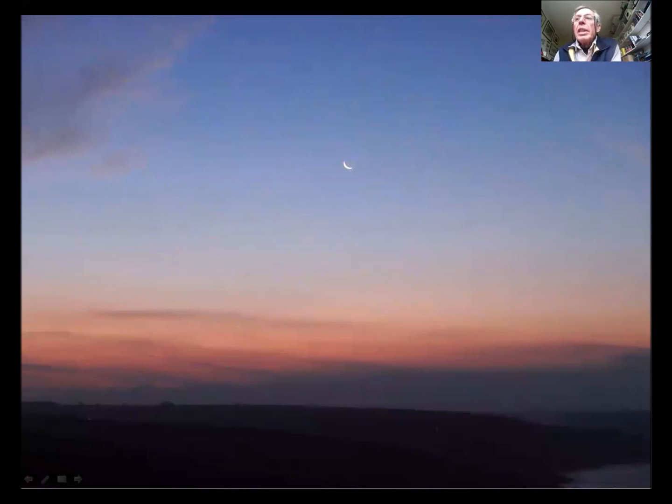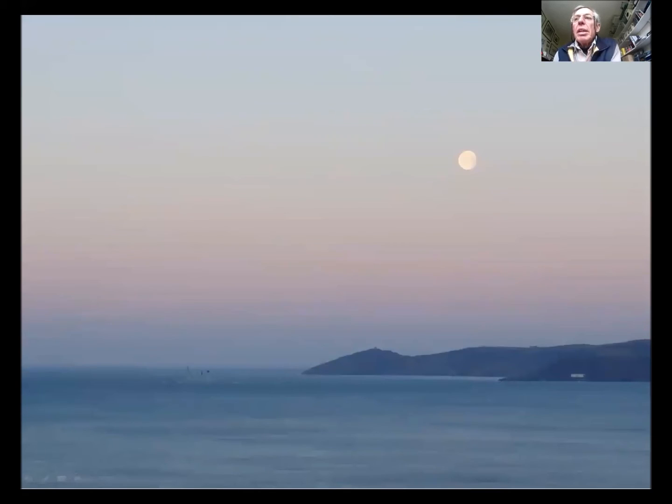And the moon rises in the east too. Notice that it's just a crescent, like a nail clipping, and it sets in the west. Notice this time it's a complete circle. And here the moon is halfway between the crescent and the circle. I'll explain how that happens in a minute.